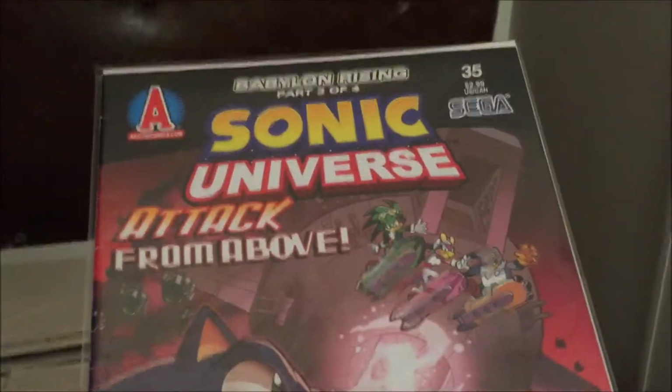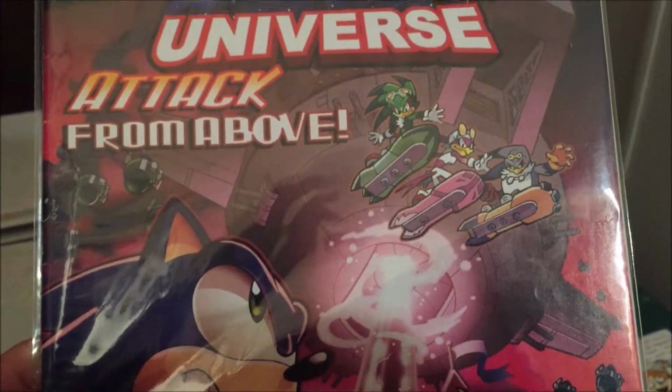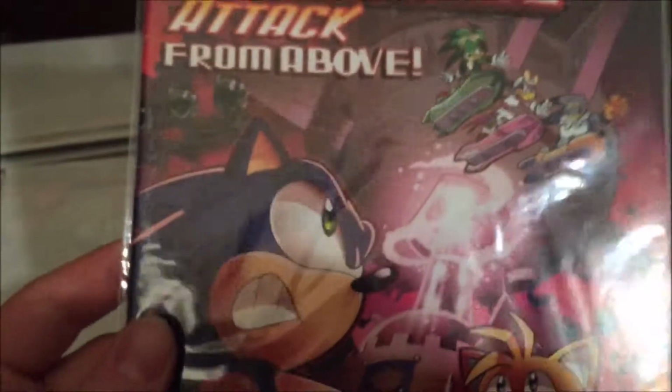Then we got the first Sonic Universe I ever bought, part 304, and I never read it. I just wanted it because the Sonic Riders people were in it, because I was really into Sonic Riders at the time.